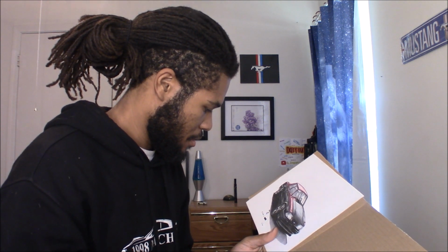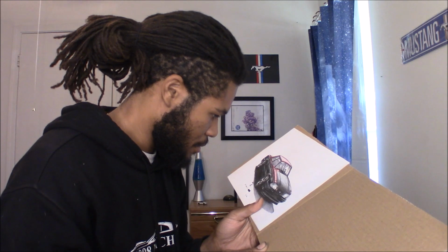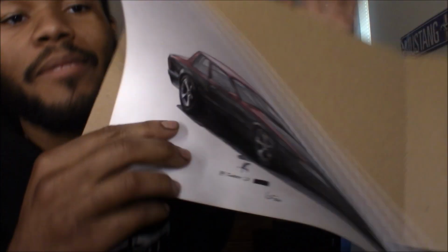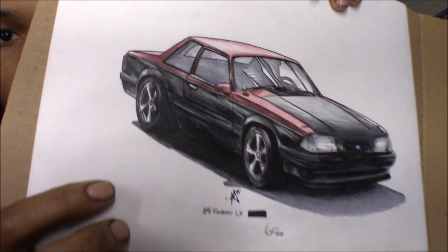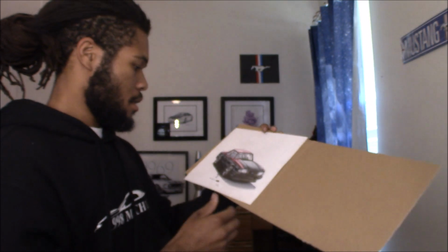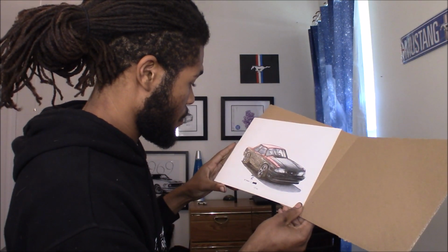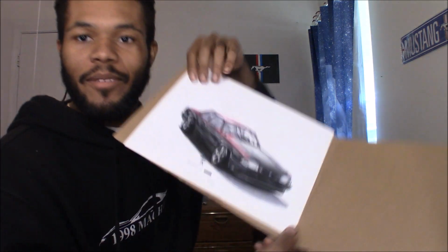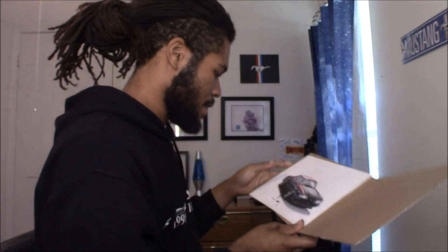Oh my goodness. Wow. That is really nice. Look at that. Wow. Like, he really... It looks so nice. It even got the Mach 1 wheels on there. Look at that. That's so impressive.